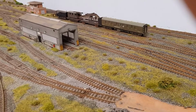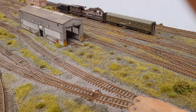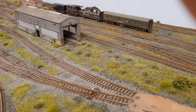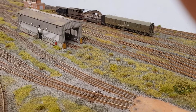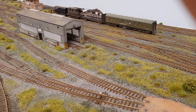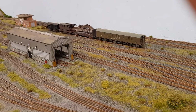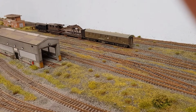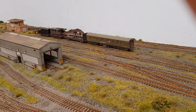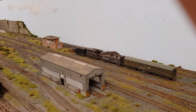Some of the buildings, not hard to do, ready-made, a Bachmann service shed, put a bit of glue on it, plonk it down, job done. Not much needed for that, but it does look good. I wanted a small servicing bay just for the port. I want it to look a bit run down, but going through modernisation. So hence we've got the new signal box down there.